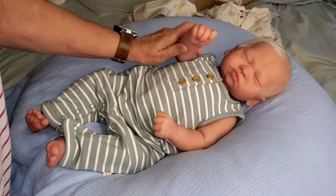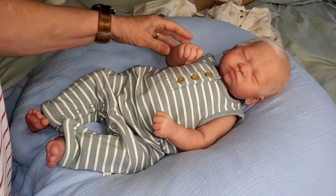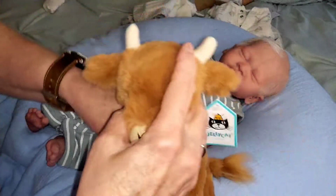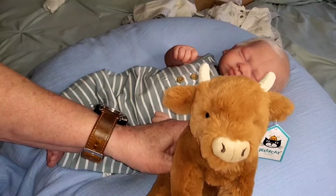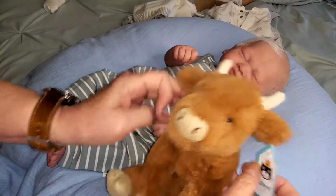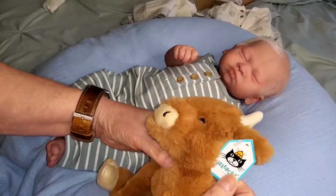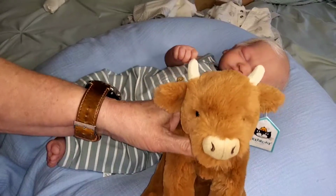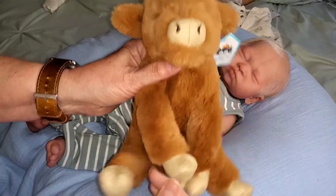So there we are. There's my sweet, sweet, sweet little darling Isaac. And we have a new member of the nursery, a new jelly cat, which is a little cow. I think her name is Callie. Let's see. Yes, Callie. Callie cow. And it's got cute little hoofs on it.